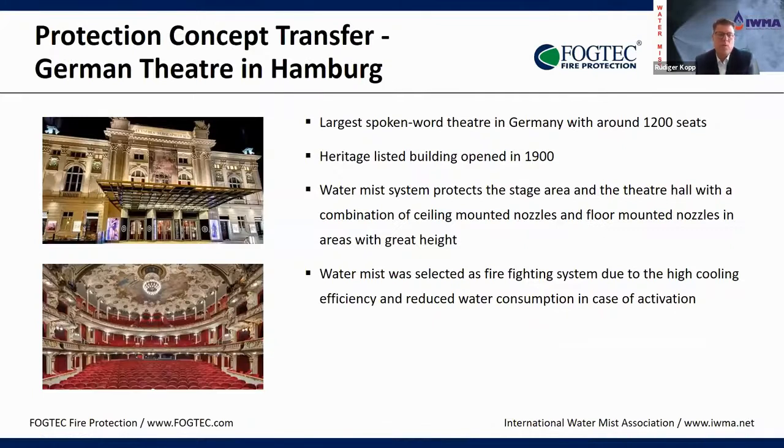So this type of concept has been quite interesting, and this has brought up a lot of interest from fire consultants and architects, also in other projects. There are other concert halls or theaters in the city of Hamburg which have approached us with similar fire challenges or design challenges for a firefighting system in their audience area.